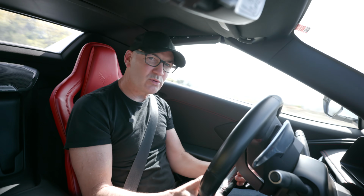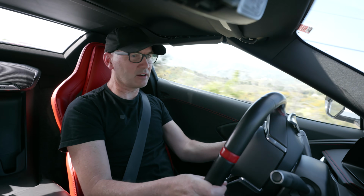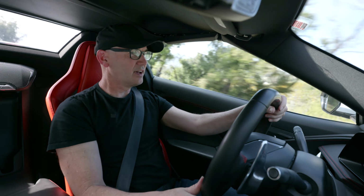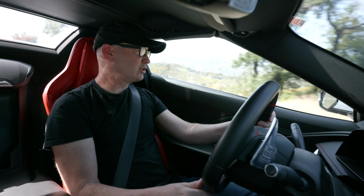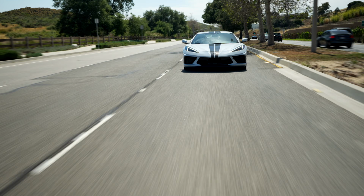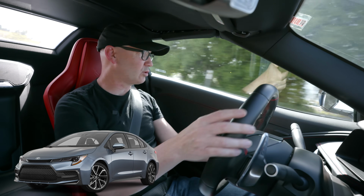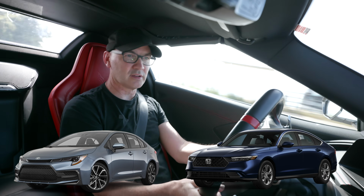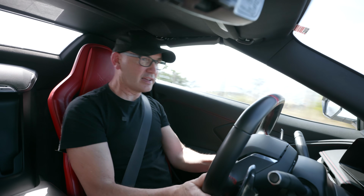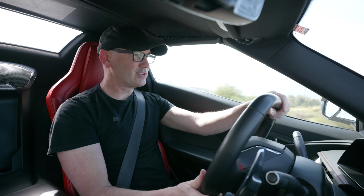So is the car for everyone? No. You gotta love cars. You gotta be a car guy or gal to get a car like this. Otherwise, you're just wasting your money. You're offending the car gods because you would never drive it the way it's supposed to be driven. So don't waste your money. Go get a Toyota Corolla or whatever, or a Honda Accord, and don't offend everybody else by having a car that you don't drive correctly. Sorry if that's mean, but someone's gotta say it to you.